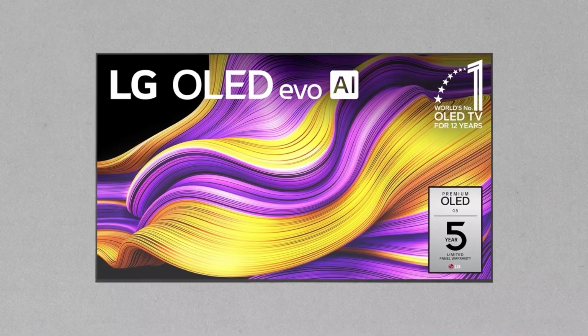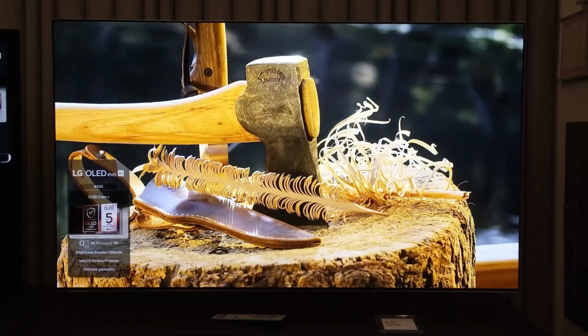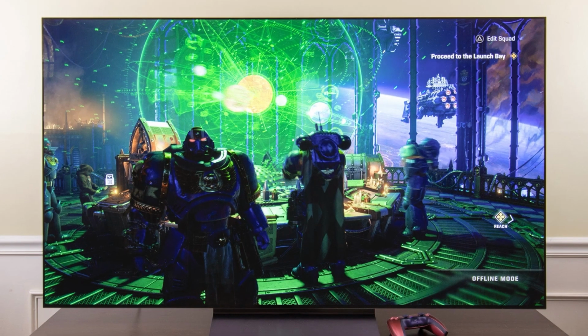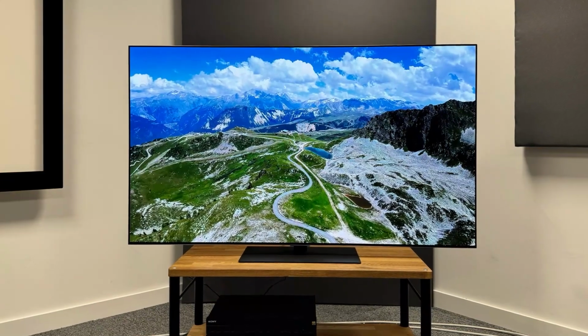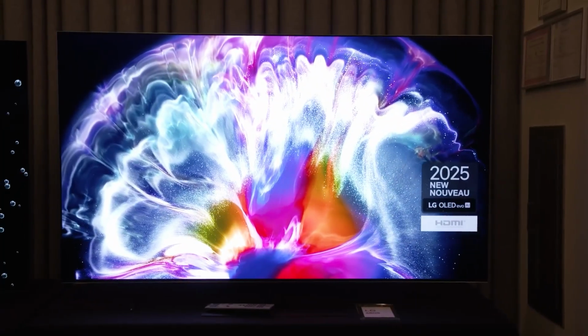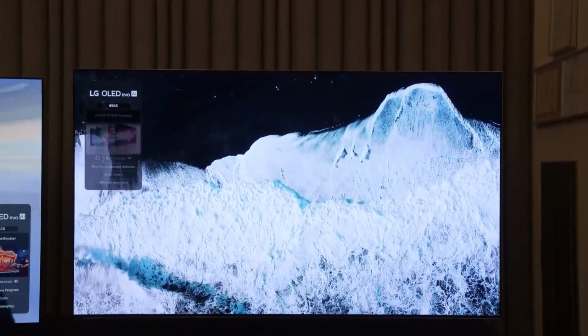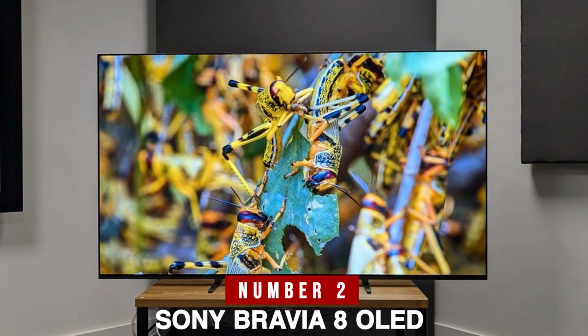The G5 is a luxury product, no doubt about it. It's not the most forgiving on your wallet, and honestly, it's kind of overkill if you're just watching the news or sitcom reruns. But if you're all about movies, gaming, and showcasing tech at its absolute finest, this TV is basically a flex. It's one of those TVs that will make guests stop mid-sentence and go, "Wait, what TV is that?" Sliding into second place is the Sony Bravia 8 OLED.